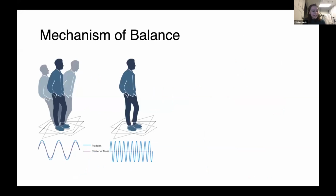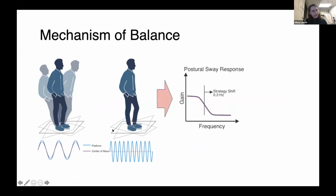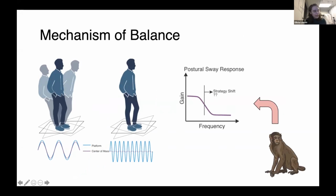In humans, balance is often measured by applying perturbations to the support surface. When the frequency of perturbations is low, the head and center of mass remain stationary relative to the platform, while at high frequencies, the head tends to remain fixed in space. The strategy switch from what we call platform fixed to a head fixed strategy results in high gain at low frequencies, followed by a switch to low gain at high frequencies. In humans, this strategy shift occurs around 0.3 hertz. In monkeys, we expect to see a similar strategy shift, although the frequency the strategy shift occurs at may change depending on the animal's biomechanics.